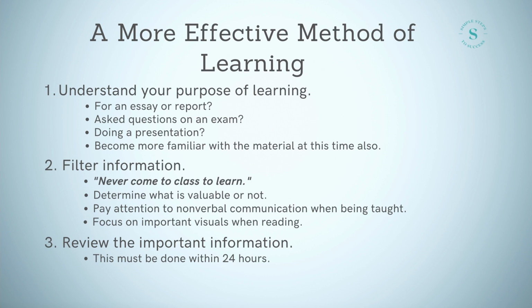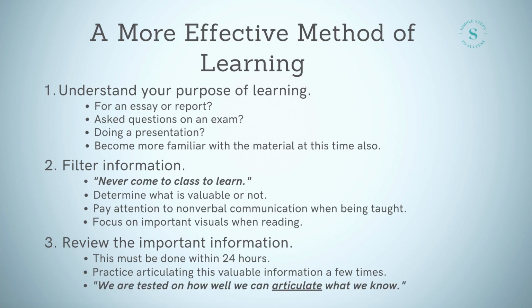It's also very important to practice articulating this information a few times, because remember, we are never tested on how much we know. We are tested on how well we can articulate what we know. It's a subtle difference, but it can make all the difference when you write a test or an exam, or when you're communicating or speaking to a group of people.